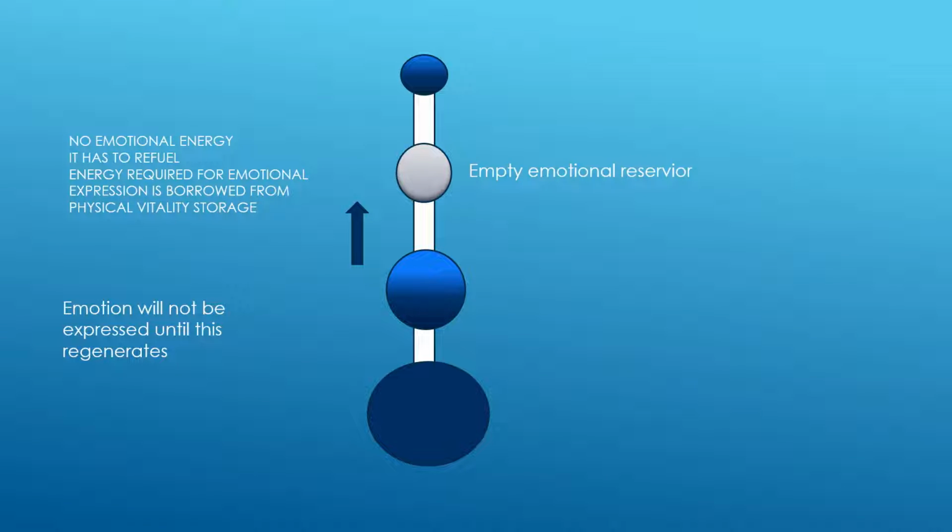And once it's done with, the center can deplete again, and then you can move on with your daily life and continue to live. But the key point here is that the emotional center, the ability to express the emotion, is very dependent on how much energy is in the two energy centers beneath you, the physical vitality center and the reproductive energy center. So if these start to get depleted, it does affect the flow of energy upwards, which we'll get into in just a moment.